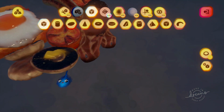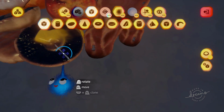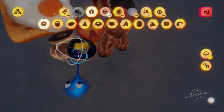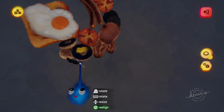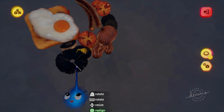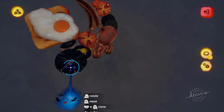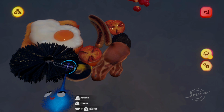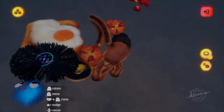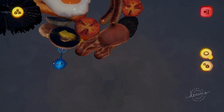Let's have a look at these mushrooms. These mushrooms, like I say, there is a video on this with him making them. He has used the kaleidoscope tool. I'll just pull this out. There we go. And a rectangle to make the, I don't know what you call these, the black parts of the mushroom. Gills. Are they mushroom gills? So that's how he's done that.